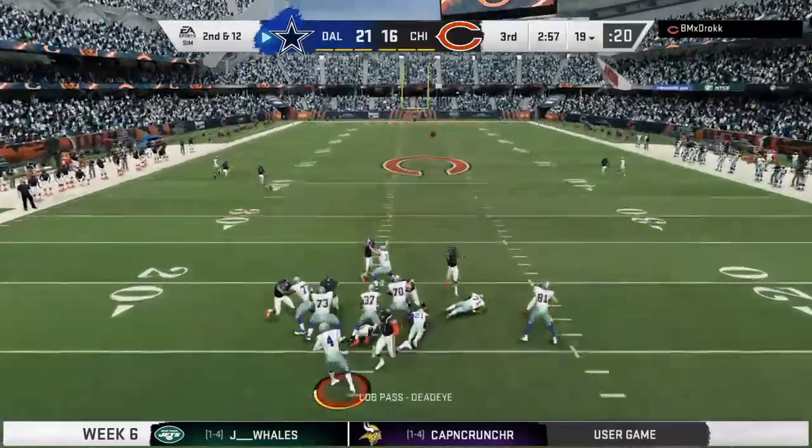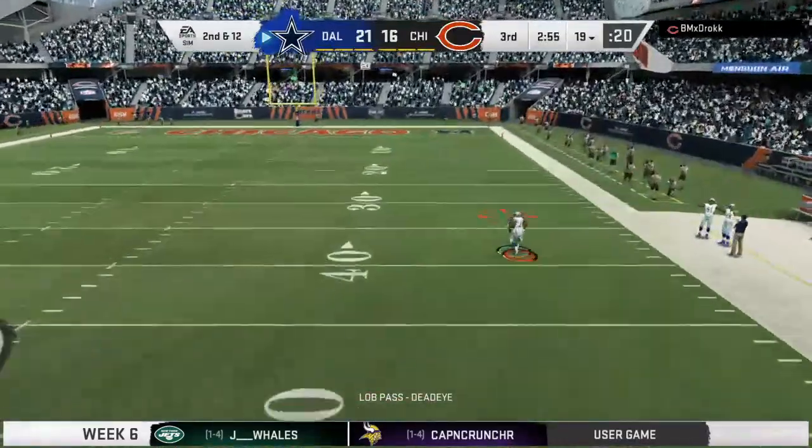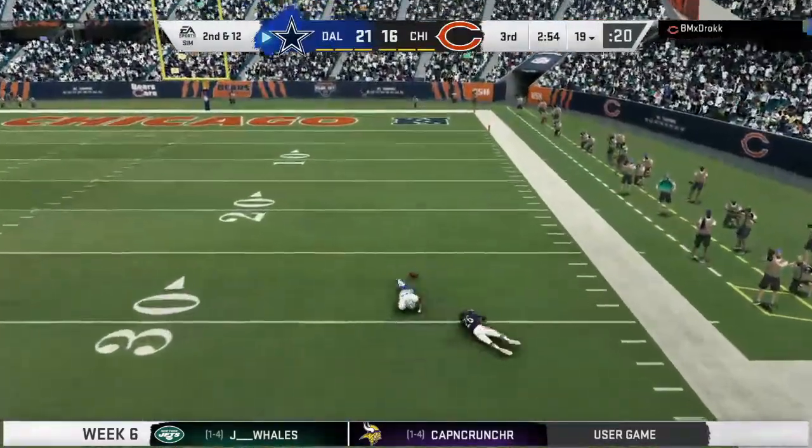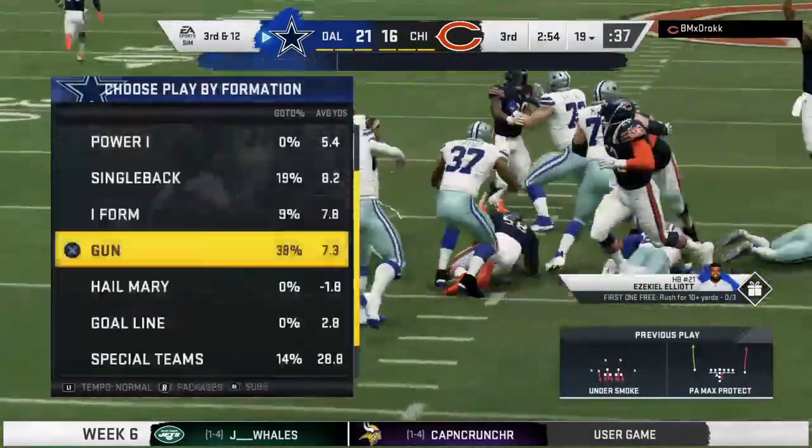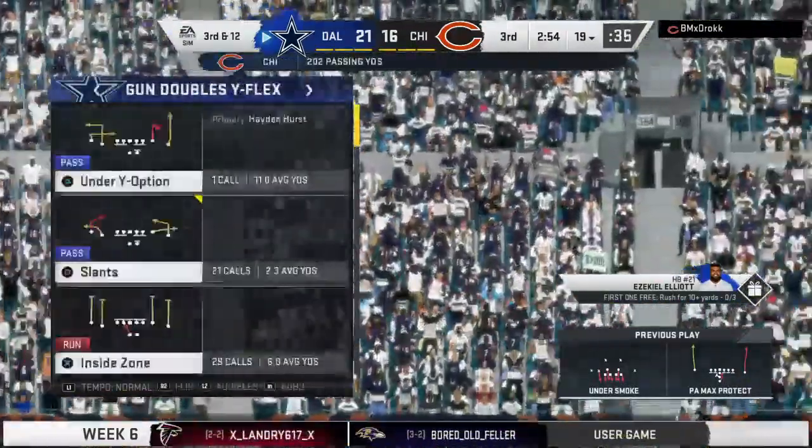Prescott now. He's going to look deep for Perriman. And he almost had it defensively. Could have been a game changer there in this second half. Instead, it's third down.